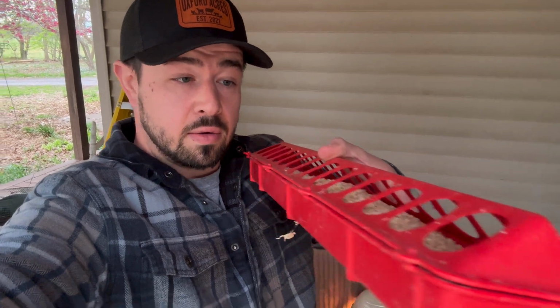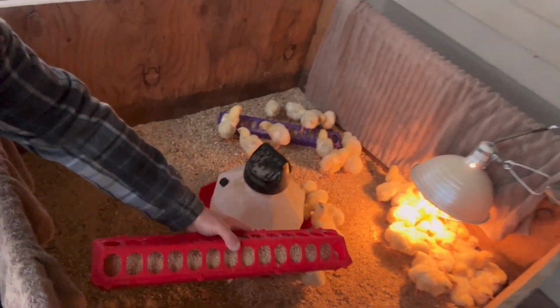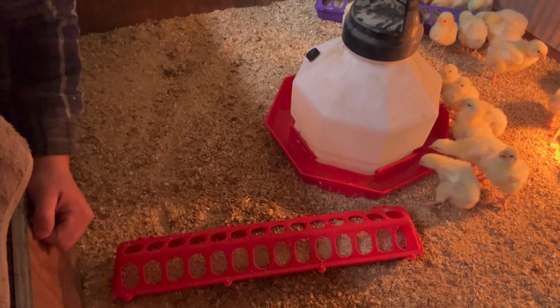So here's the most difficult part. You take the feed, and you put it right back in the box for them. Super easy, don't overthink it.